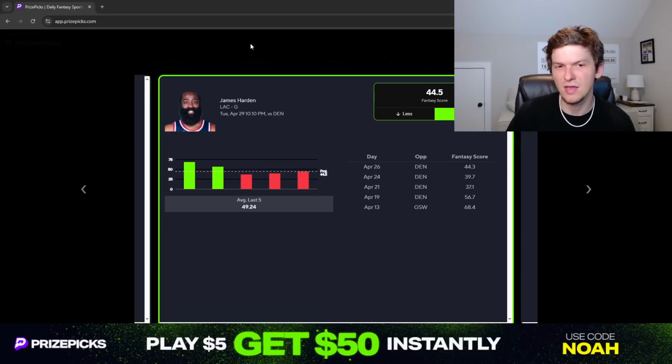I think he's been in this series, I'm pretty sure he's been guarded by Christian Brown, which is a matchup that Harden can definitely win. So I feel like this is a good time to buy low on Harden. His fantasy score line, I want to say last game or 2 games ago was at like 47.5. And I think that's where the line probably should be, like 47.5.